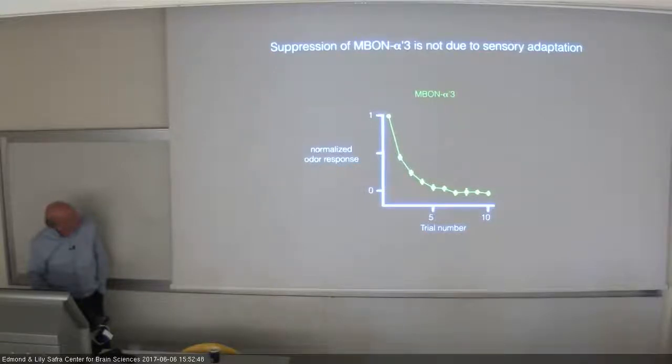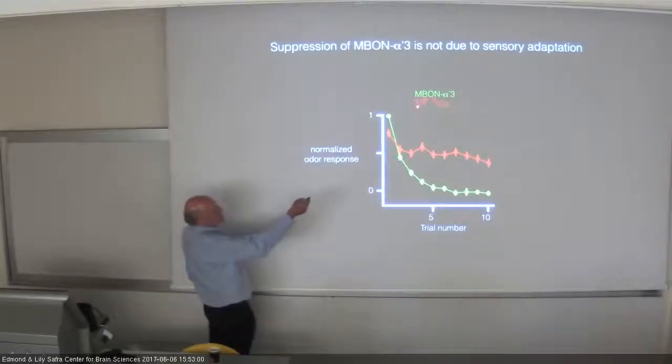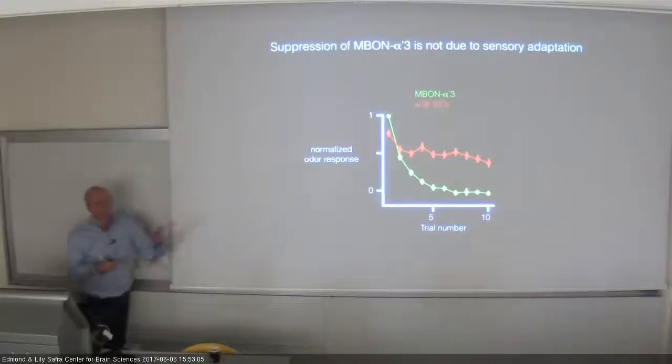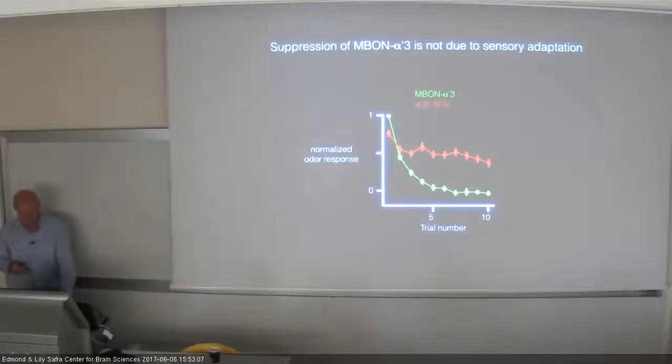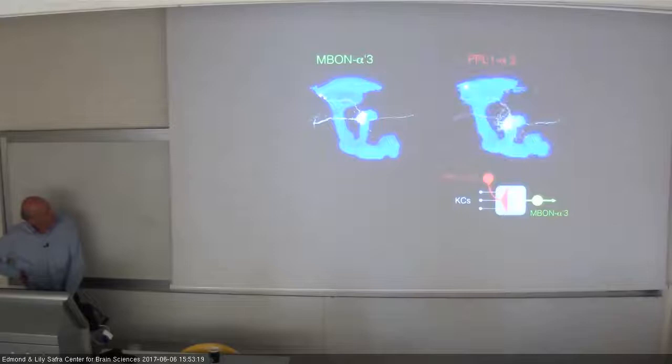Okay, so here, I'll do this quickly because I'm going to run out of time. This is not just an adaptation of the sensory response, because the Kenyon cells stay relatively constant over this. So these cells are still getting input, but they're not responding. It's particular to this compartment of the mushroom body. We could not find another compartment that had this property. And now the question is, why is this thing adapting away?